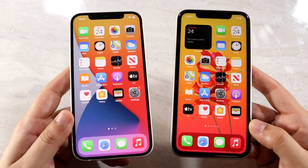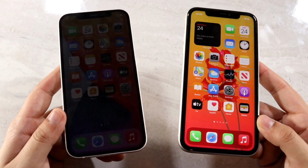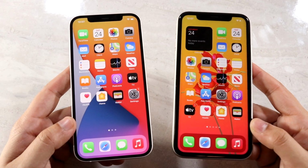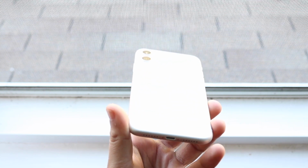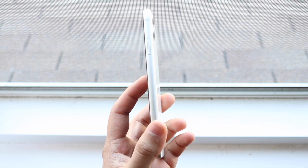Now it does have that Qi wireless charging. It has a MagSafe charger. The iPhone 11 still supports MagSafe and it supports the wireless charging capacity too. You're going to be getting better battery life, in my opinion, from the iPhone 11 than the iPhone 12. I'll go ahead and do the full video at some point, but that's kind of my synopsis right now.